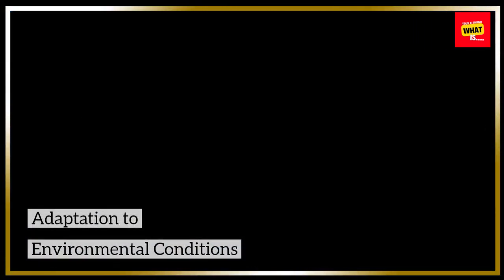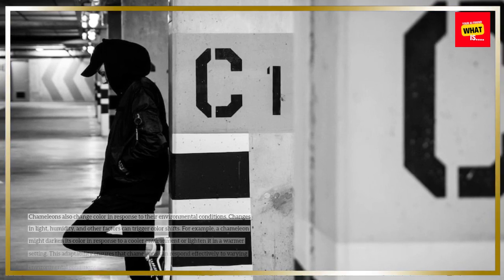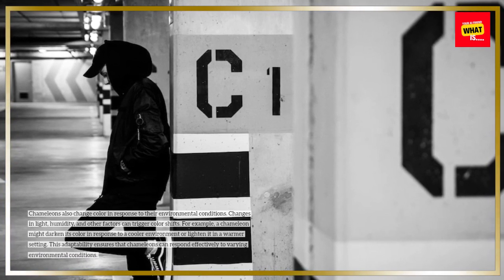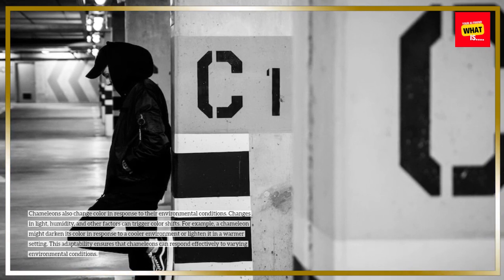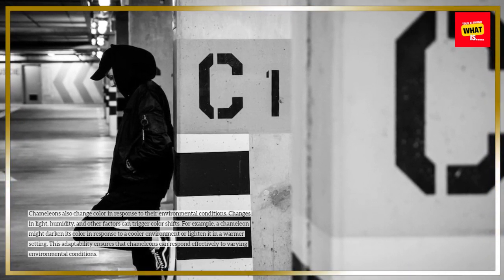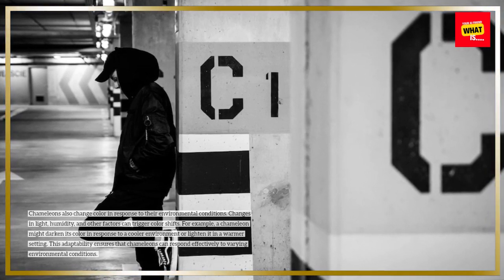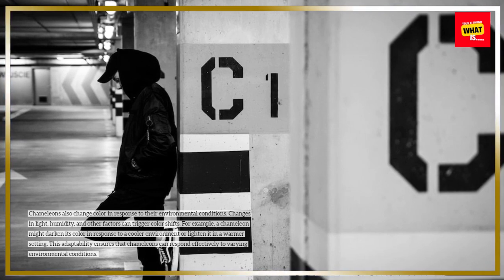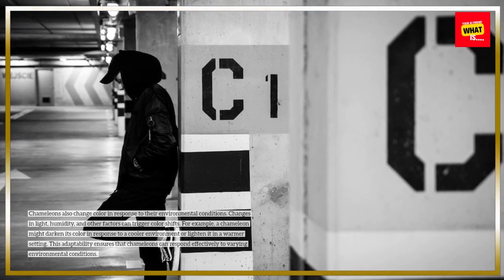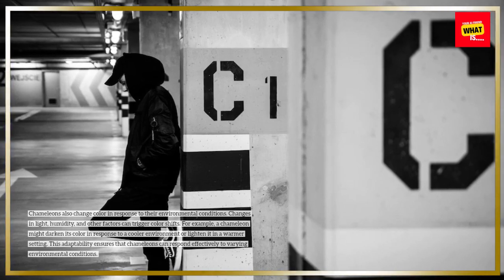Adaptation to environmental conditions. Chameleons also change color in response to their environmental conditions. Changes in light, humidity, and other factors can trigger color shifts. For example, a chameleon might darken its color in response to a cooler environment or lighten it in a warmer setting. This adaptability ensures that chameleons can respond effectively to varying environmental conditions.